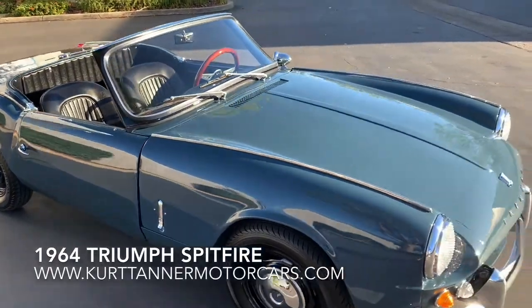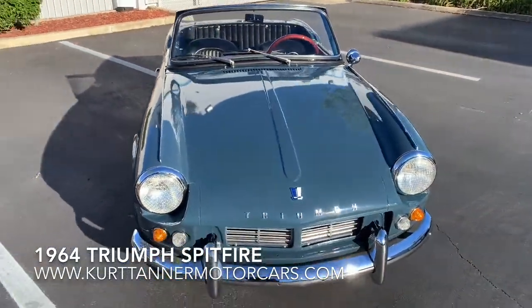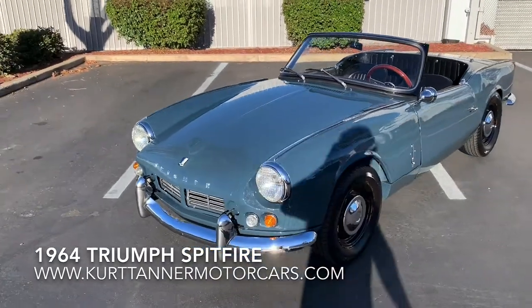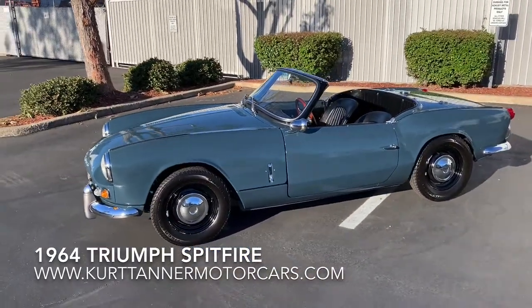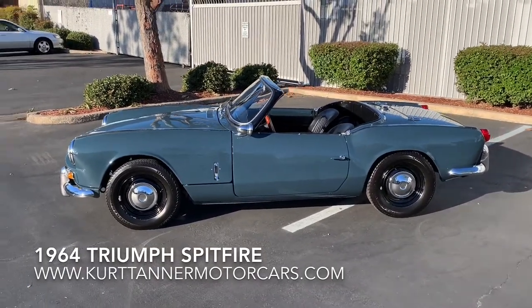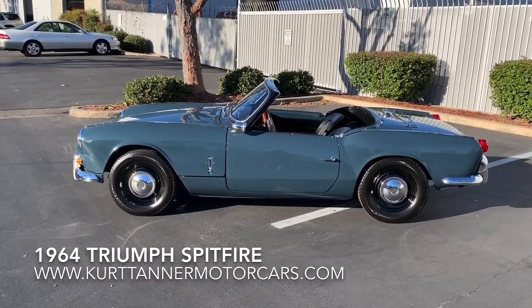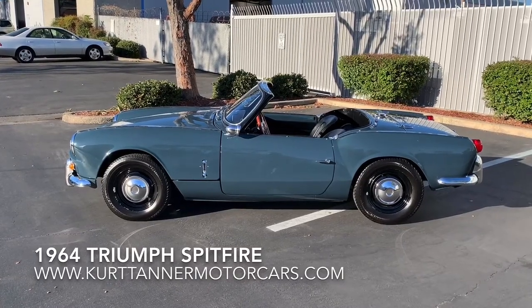It's finished in sort of this dolphin gray color, which I'm not sure is an original color, but it is a very attractive period color. And I don't think you're going to find another Spitfire like this one in this color and in this condition. So it's a really rare find. It's a super early car. It's a 1964. I think it's one of the very few 64s we've seen this year.